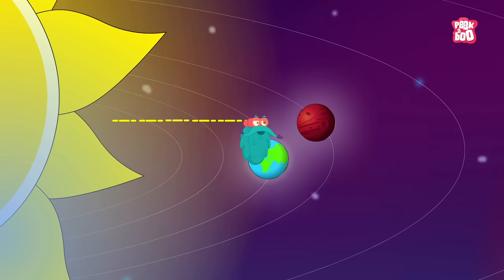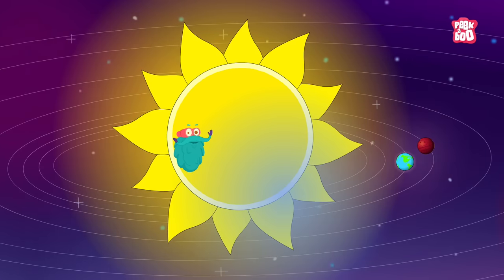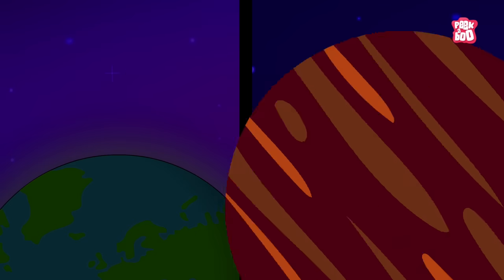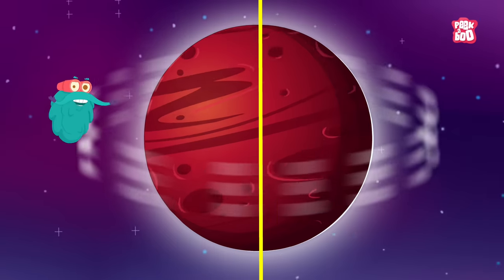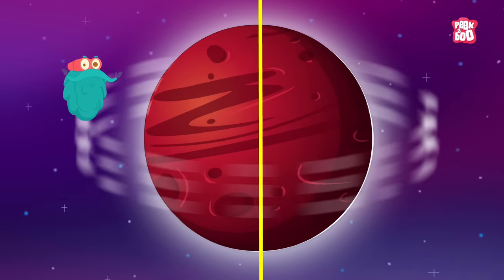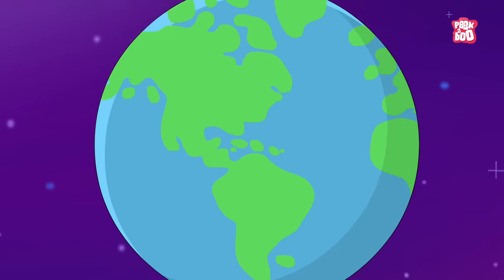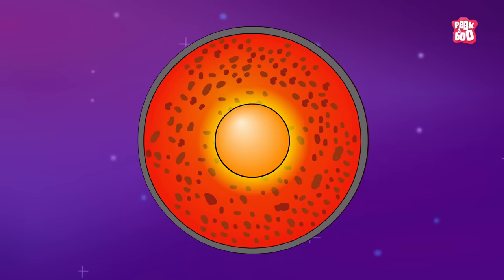Mars is positioned further from the sun than the Earth, so it has a longer year of 687 days versus 365 for our planet. But the two planets have almost similar day lengths. Yes, it takes about 24 hours and 40 minutes for Mars to complete one rotation around its axis, compared to 24 hours for Earth. And just like Earth, Mars is a terrestrial planet and is made of three layers.